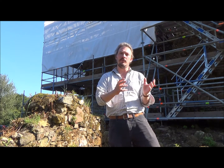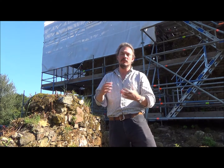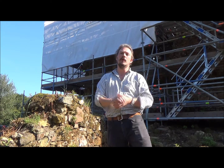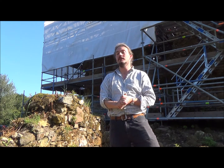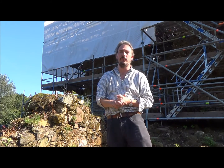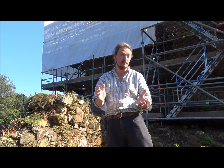So we'll take all that evidence, we'll find out if we can date it, and we'll try and see what species the woods are and other environmental information that will tell us about the wider context of the island. And maybe we'll get evidence to suggest this was an early medieval Celtic island fortress before it was a later medieval castle site. Exciting stuff.